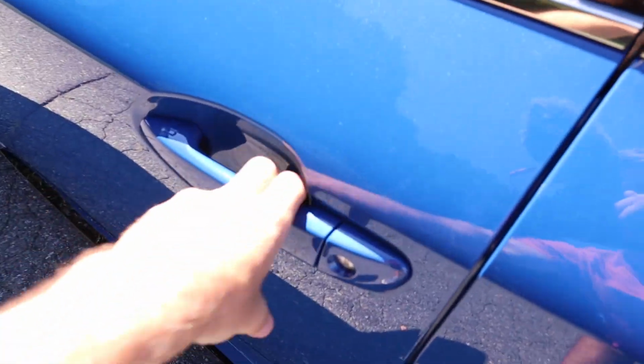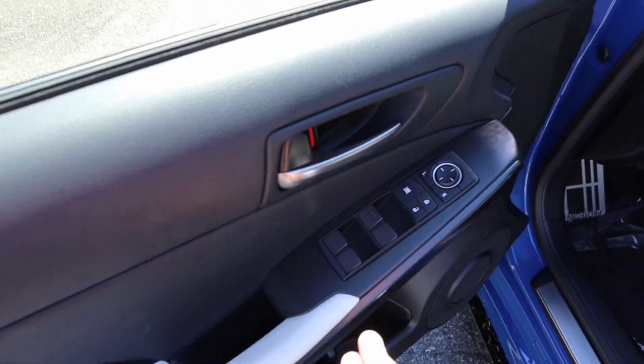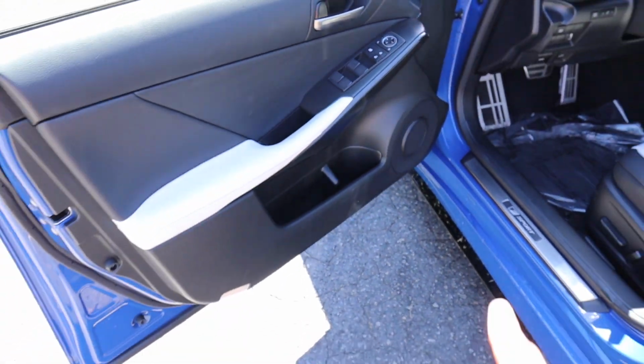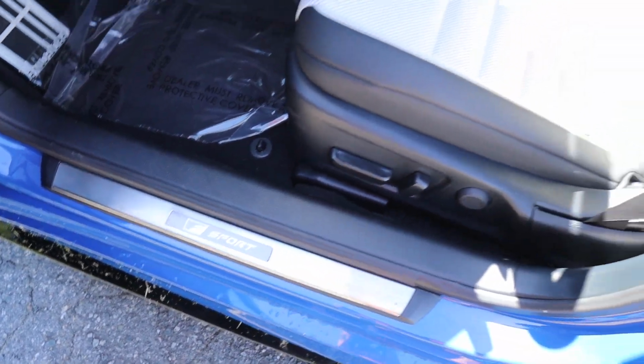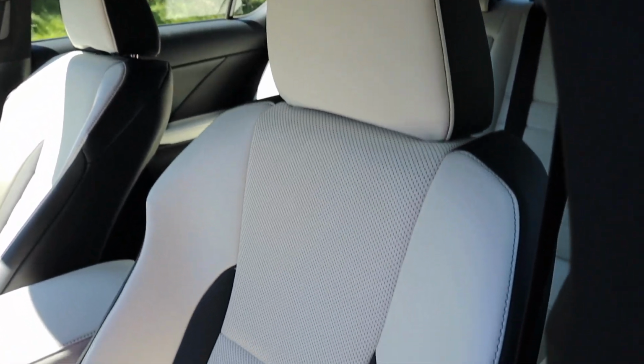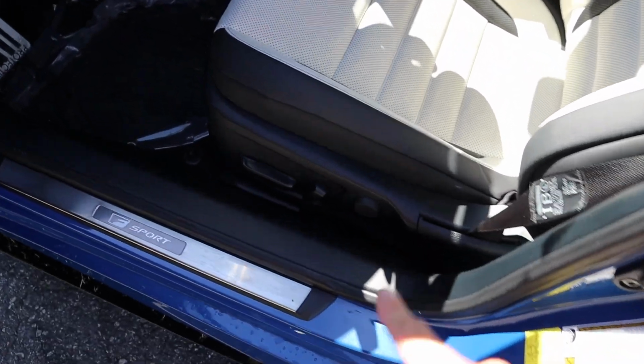Now, as we work our way to the front door, you'll notice more of the white accents, and then all the window controls, side mirror adjustments, and then you do get storage for the front doors. F Sport is also down on the door sill, and then you get a little bit more of the two-toned design with the inserts there. They are automatic, so all those adjustments are down on the side.